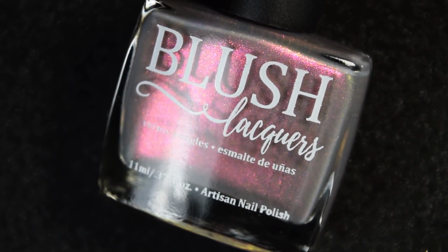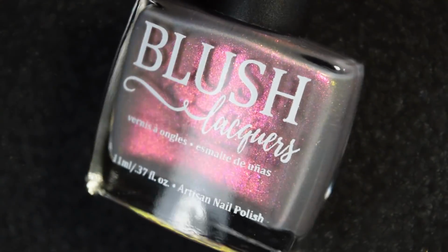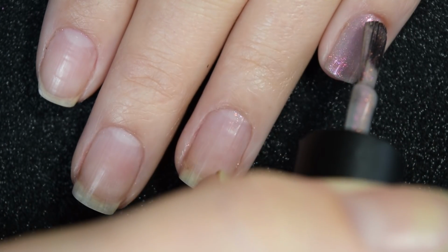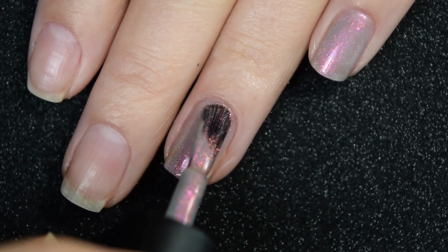Up next we have Calliope Pacifica, and this is described as a taupe gray base with a pink to orange shifting shimmer and shifts of gold at extreme angles. So here's our first coat of Calliope Pacifica. Another great formula. It is very similar to the previous polish.